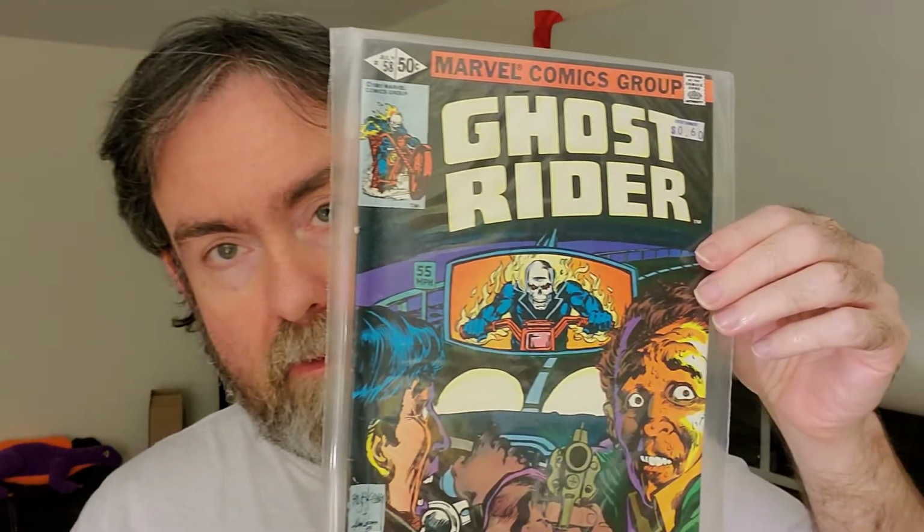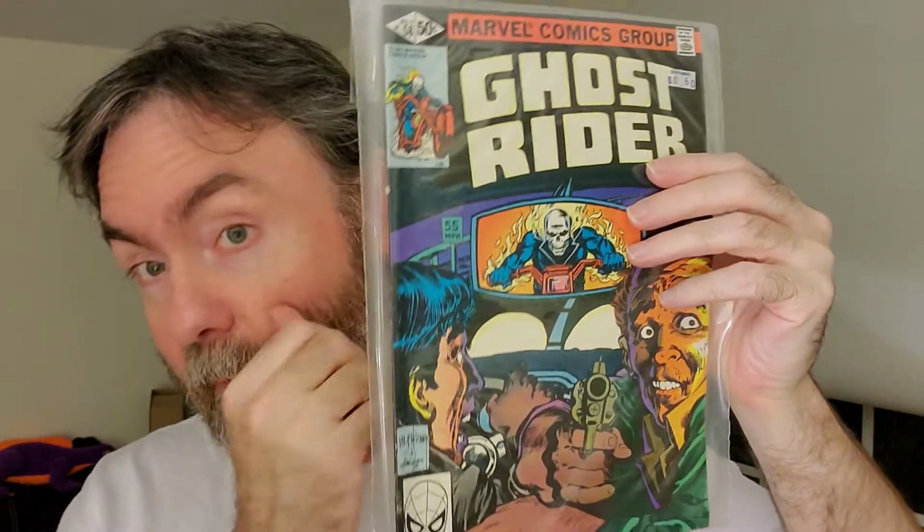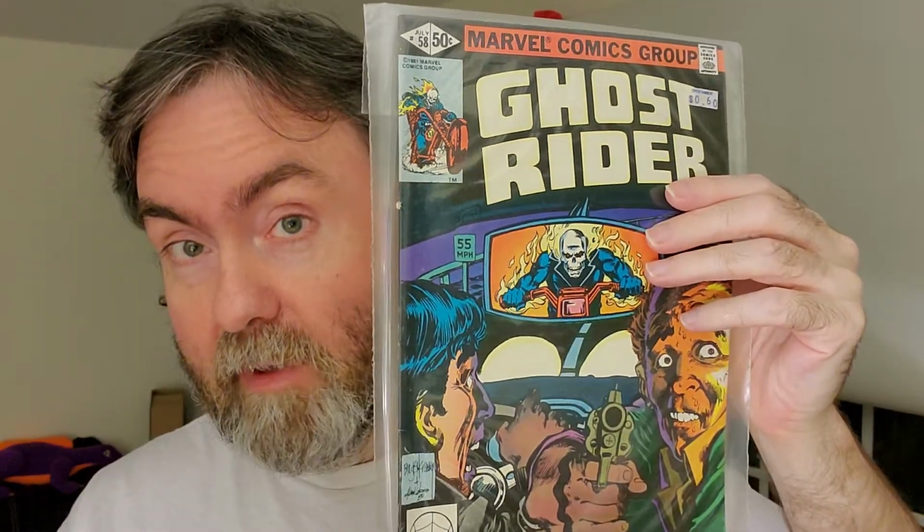58. Looks like a Bill Sienkiewicz cover with Alan Weiss inks. Paid 60 cents for this one. I can tell by the price tag that this had already been at the store for a long time when I ended up buying it.